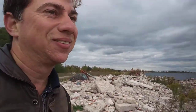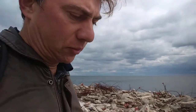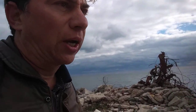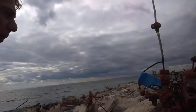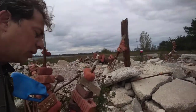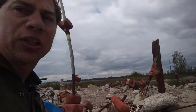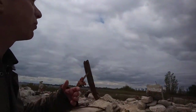Alan, hurry up! Interesting. It looks like some people have created some art here. If you look, you see some hard wire or metal and bricks. It looks like a little design. Hey Alan, have you noticed some people have created artwork here?